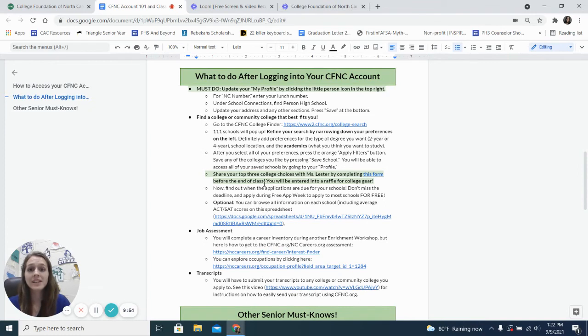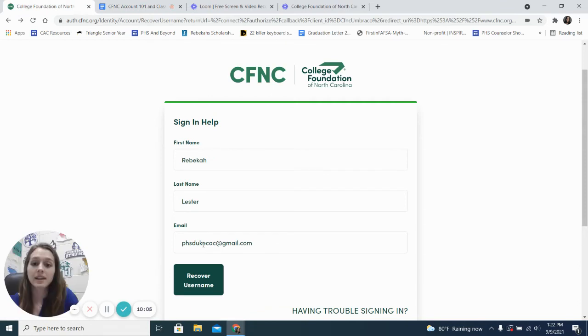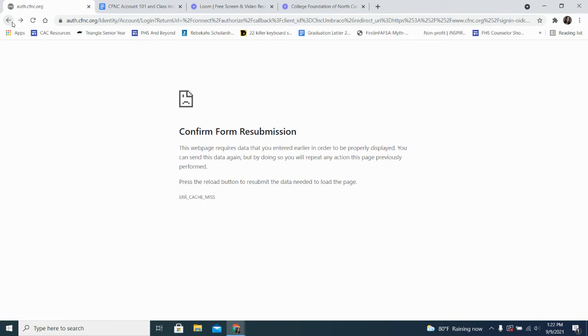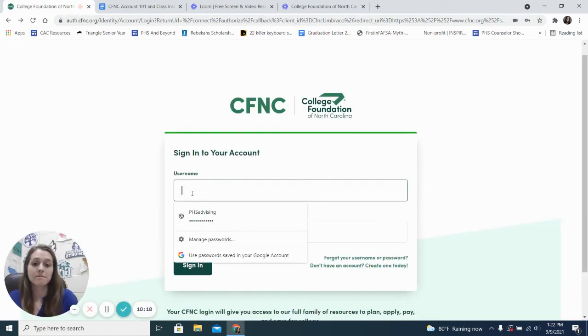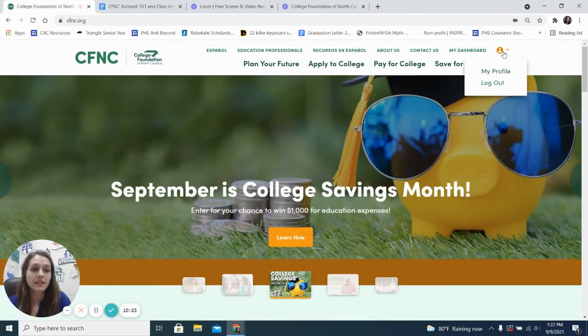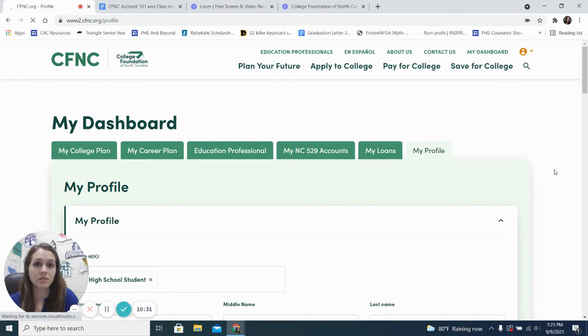One thing I want to mention is that you do need to update your profile as soon as you've logged in. You have to do that. So as soon as you get into your account, you're going to go up here. Let's just say that I'm going to log in. And I will show you where you can update your profile. So you will go all the way up here and hit the little person and select My Profile. And this is where you're going to go to enter in any other information about yourself that you need.